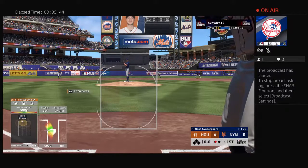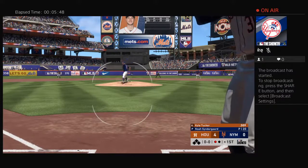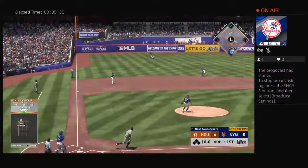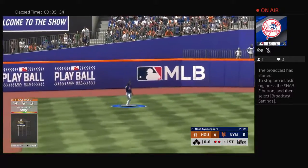Batting 6, the left fielder, number 30. Standing in now, Kyle Tucker. As he swings and lifts it in the air out to left field. Peterson has a read on it. 2 down.